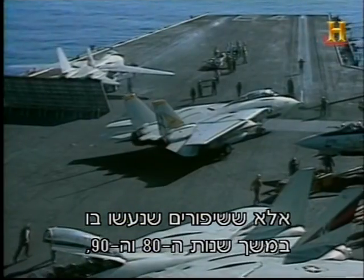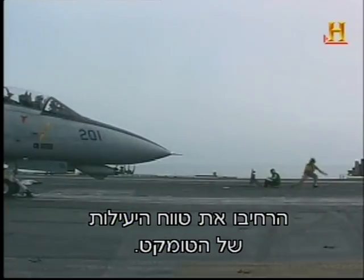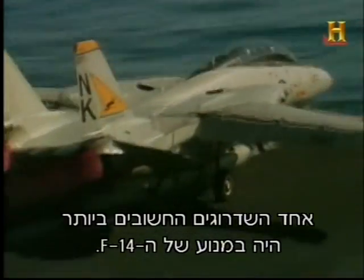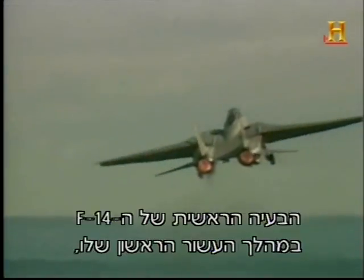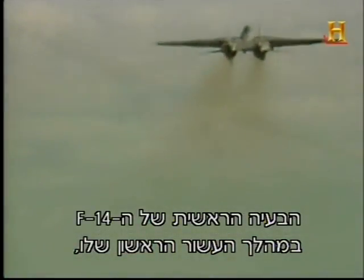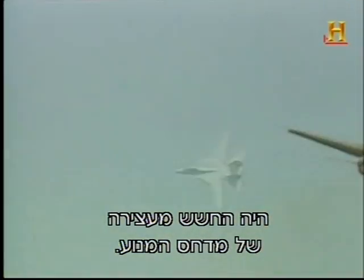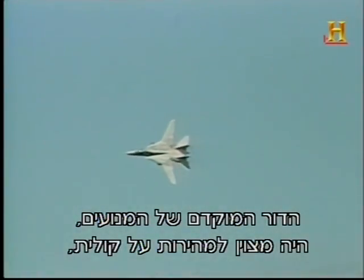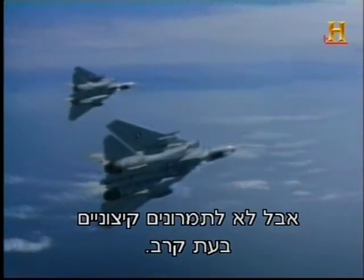But improvements made over that decade and the 1990s would extend the Tomcat's effectiveness. One of the most important upgrades involved the F-14's engine. The primary concern with the F-14 during its first decade of service was the possibility of engine compressor stalls. The earliest generation of engines was ideal for supersonic speeds, but not for extreme combat maneuvers.